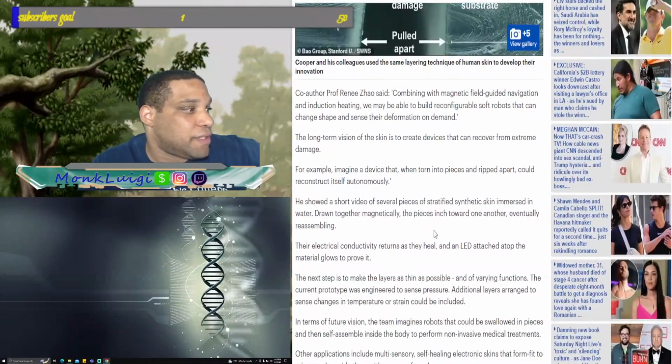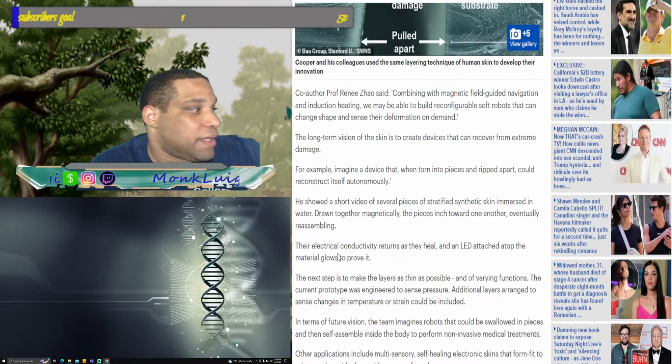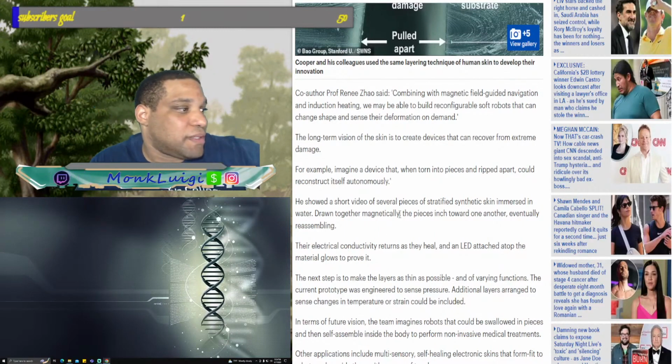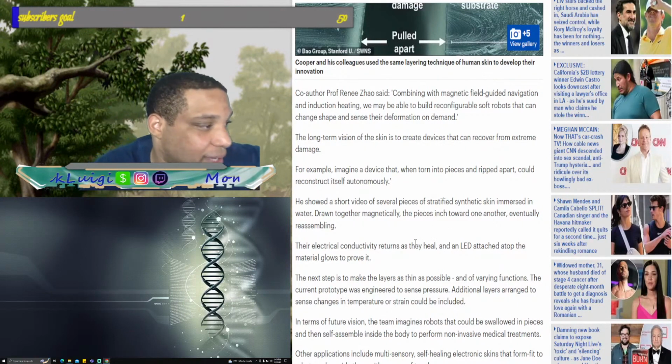The long-term vision of the skin is to create devices that can recover from extreme damage. For example, imagine a device that when torn into pieces and ripped apart could reconstruct itself autonomously. He showed a short video of several pieces of stratified synthetic skin immersed in water, drawn together magnetically. The pieces inched toward one another, eventually reassembling.